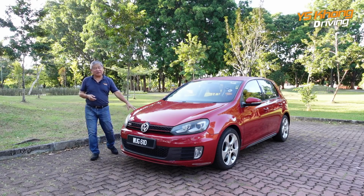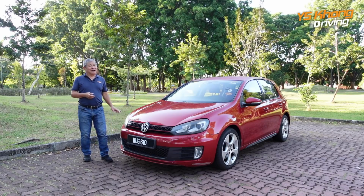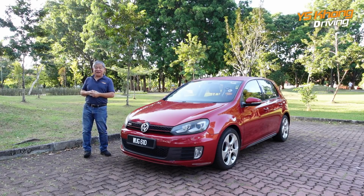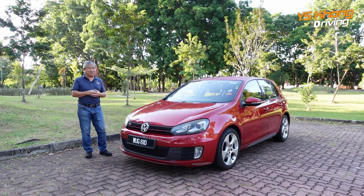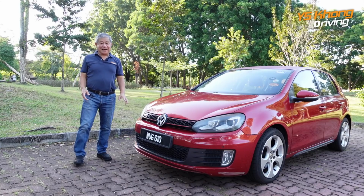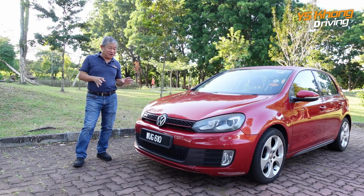Yeah, this car was bought from Volkswagen Malaysia as a demo car way back at the end of 2010. So now this is 2021, so therefore this car is now 11 years old and it has done 97,000 kilometers. Okay, let's take a closer look at this 1.4 Golf TSi.